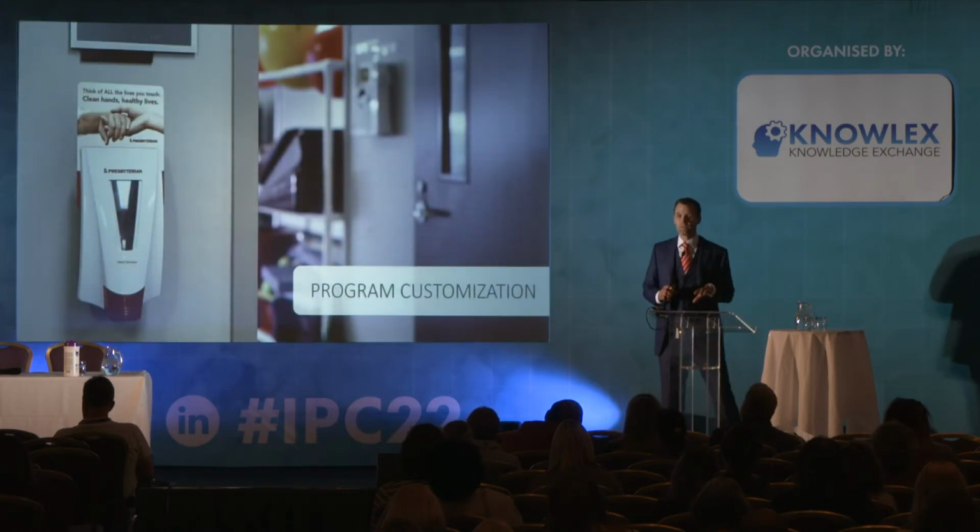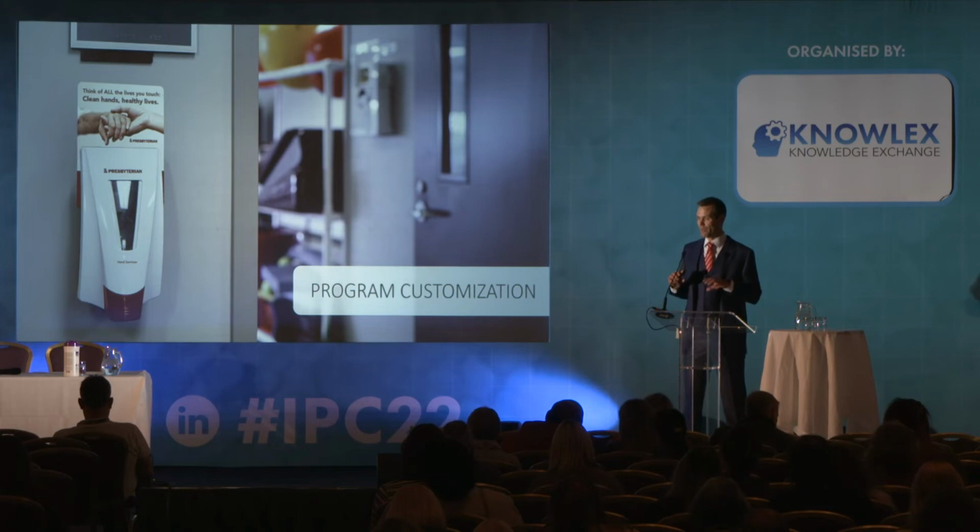So foundationally, it all begins, in our opinion, with that product formulation and having the right products in place. But what's really neat as we look to make this program customized to your specific organization, your specific initiatives, and your specific goals is where we start to look at some of the unique things that we can do with program customization.